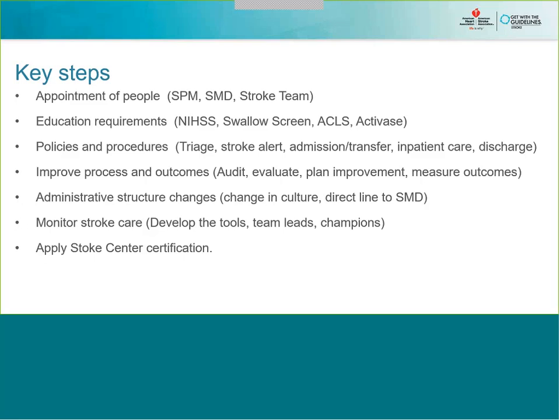Inpatient care, there's some very specific things that need to be done for inpatient care. We had to educate our hospitalists about that and our inpatient units. We did an NIH on admission, and then we did it every 12 hours for the first while, and then we changed it to daily. They would do an NIH daily to see if there was a change at all. And the LDL had to be checked, swallow study before anything is given. PT, OT, ST is involved, and anticoagulants within the first 24 hours, and then the discharge teaching.